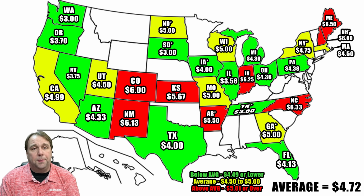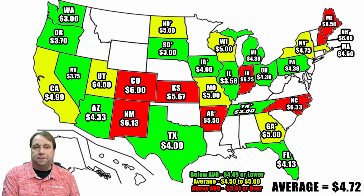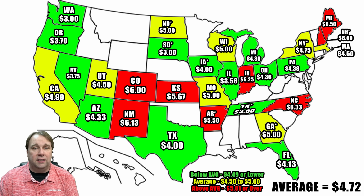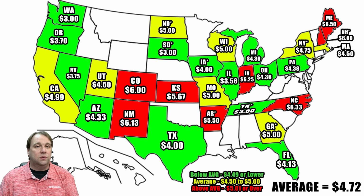Okay, now that we have the map up on the screen, let's talk a little bit about the data. I put a color key down below as well as an average. Now again, this is from the people that actually responded with a comment saying what state they are in and what their local coin shop that they use is charging. And we had almost 100 people respond with that data, which gave us a good idea with the map.